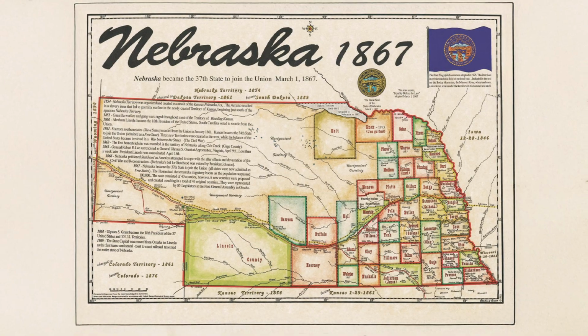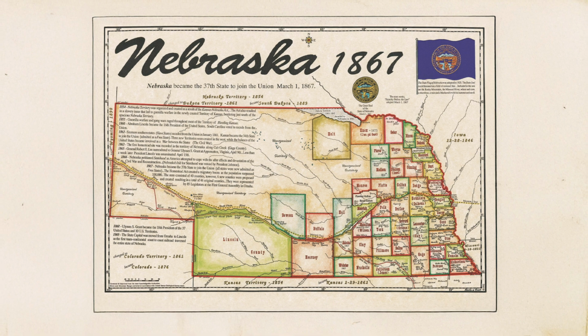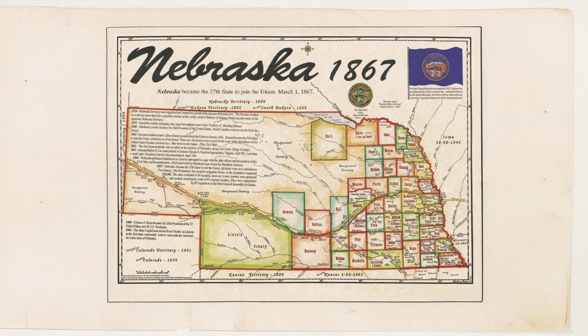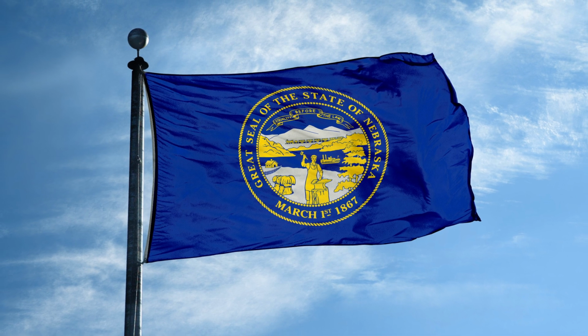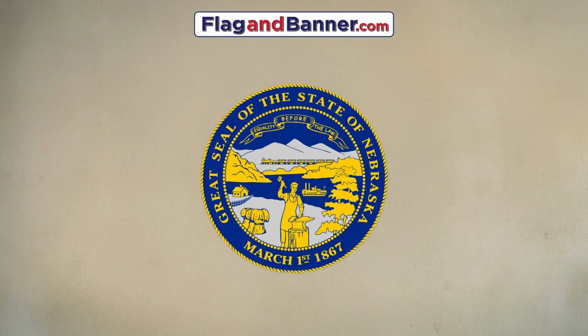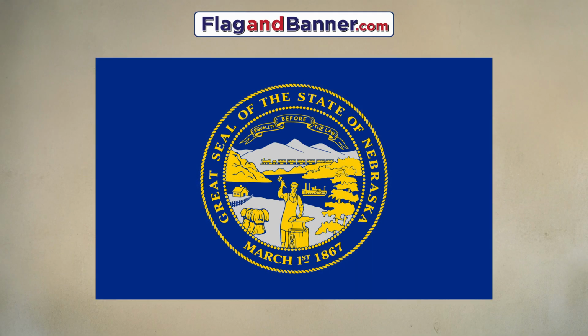Coincidentally, Nebraska was also admitted to the Union as the 37th state in 1867, but it did not adopt an official state flag until 1925. And here it is, the official state flag of Nebraska. The design simply features the Nebraska state seal set upon a field of blue.